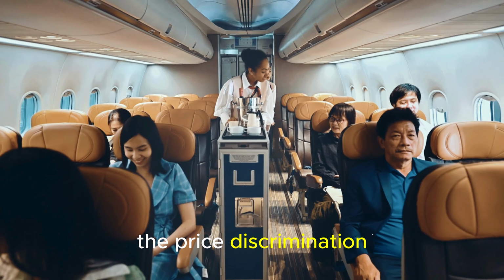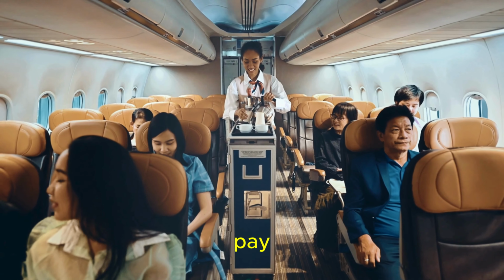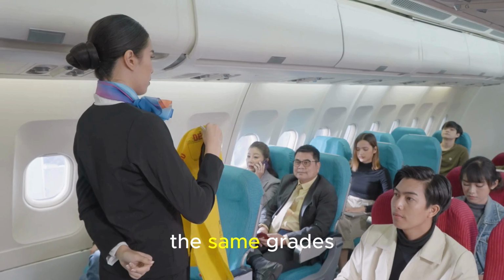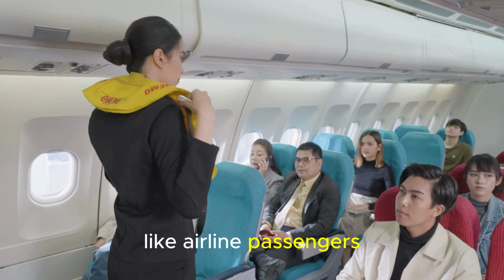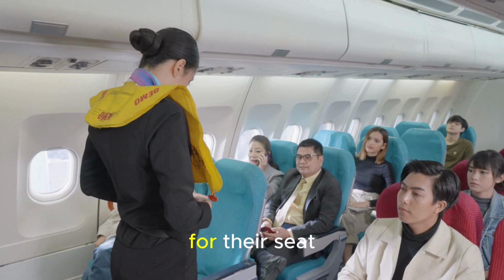Number 14. The price discrimination you didn't know about. Colleges often adjust the tuition you pay based on what they think you can afford. Two students with the same grades could be charged differently after aid. It's like airline passengers. Everyone's flying to the same place, but not everyone paid the same for their seat.